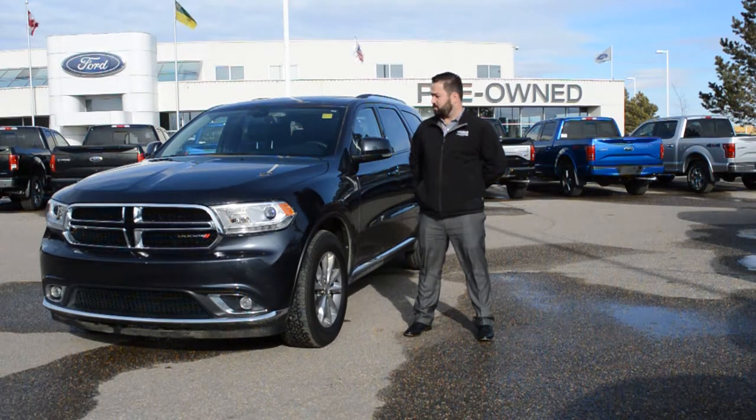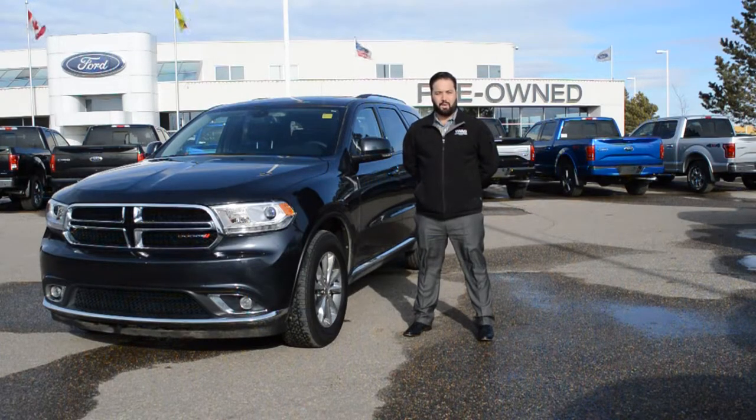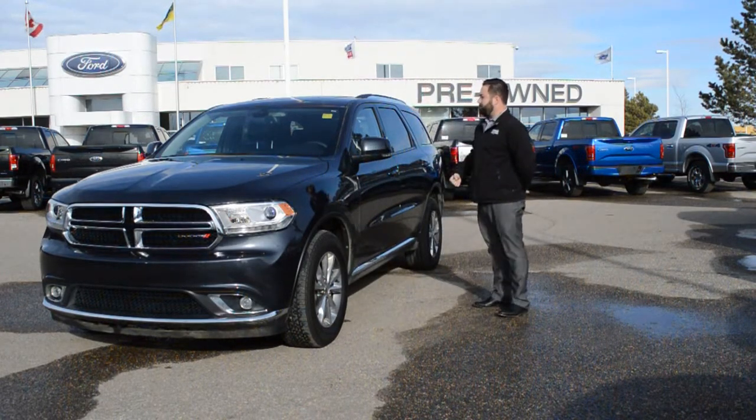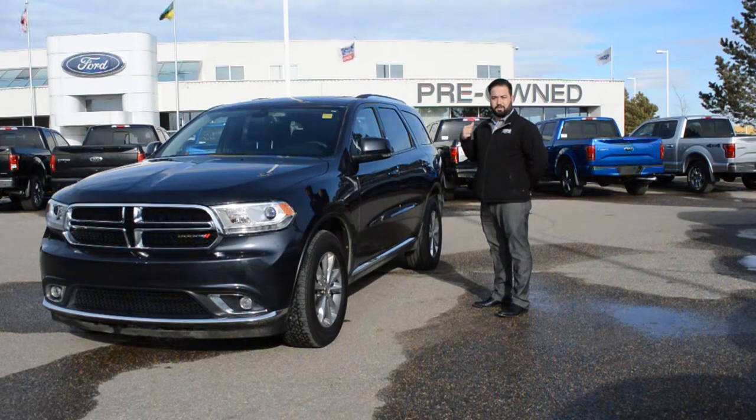Today I'm going to tell you about our 2014 Dodge Durango Limited all-wheel drive. It has just under 25,000 kilometers on it. It's got 18-inch alloy wheels. It's got a power moonroof. It's also got some options at the back I'm going to show you.